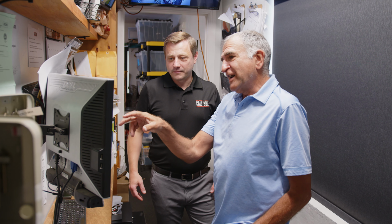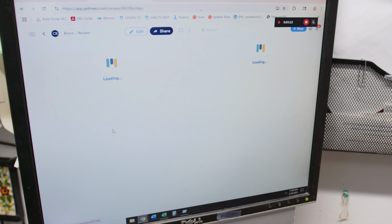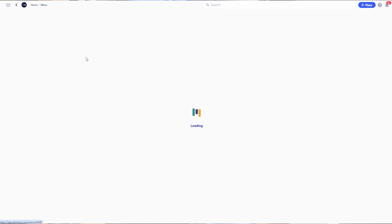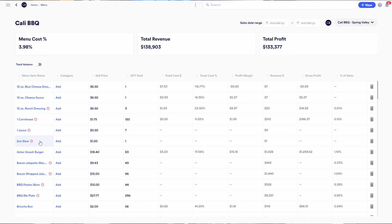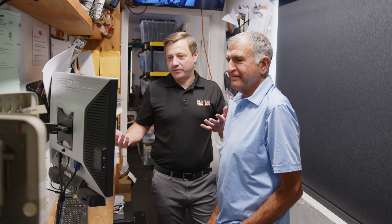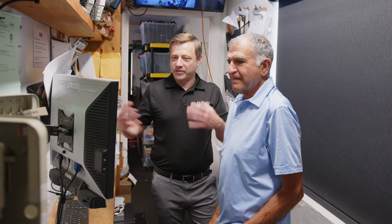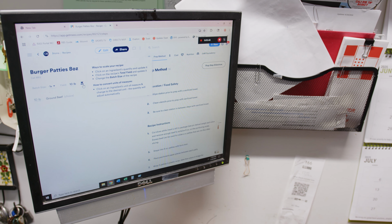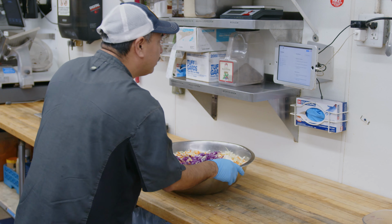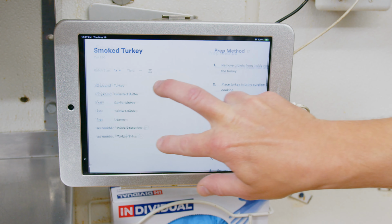I love this desktop. I love the way it's organized. It's visually very clear. You can sort by name, by type, by the last time it was modified. Amazing. Yeah, it looks the same on the desktop as it does on an iPad or a phone, which is great because when you want to sit down at the desk and actually input the recipes, it makes it a lot easier. Yeah, it's the same intuitive design. Hit the nail on the head. It is so intuitive. You can just sit down and figure your way through it in just seconds.